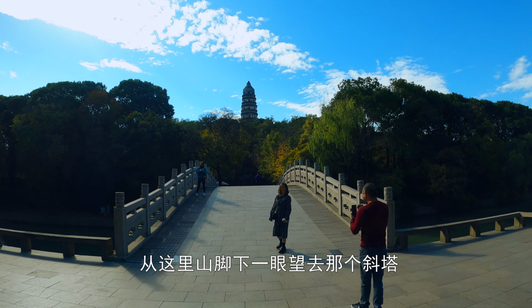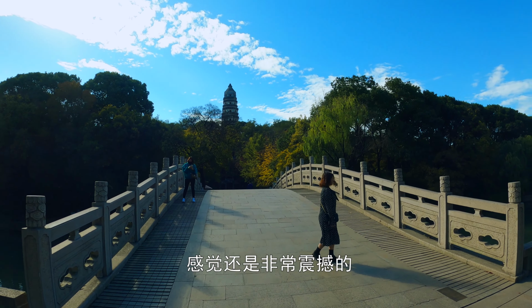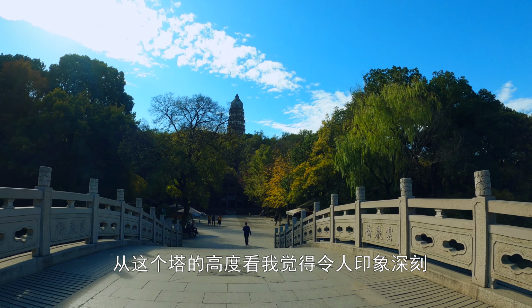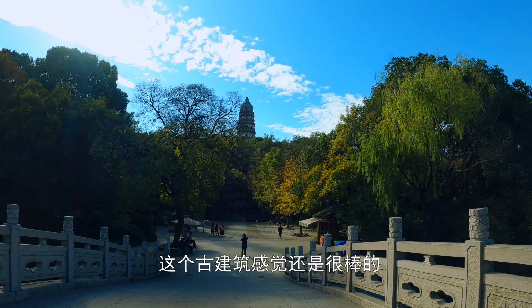You look at this Leaning Pagoda from the bottom. It's quite fabulous actually. You do see the height of this building, which gives you an impressive imagination about how awesome this ancient building is.